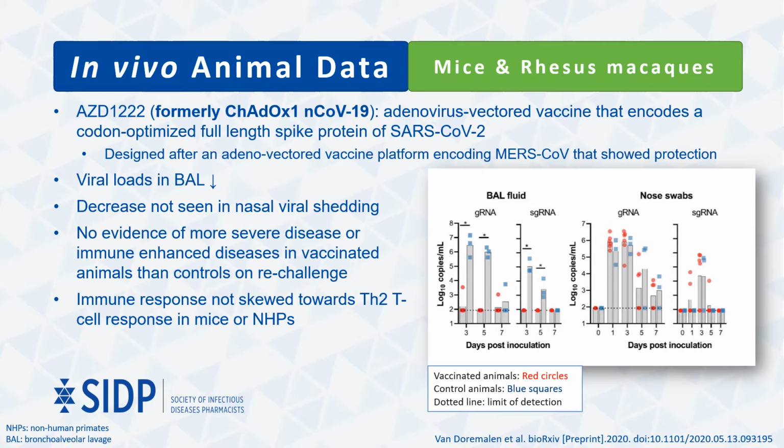Non-clinical data for AZD1222 is summarized on this slide. This information is in preprint format and has not yet been peer-reviewed. In this study, vaccinated mice showcased IgG titers against spike protein subunits and neutralizing antibodies in all vaccinated mice compared to none of the mice in the control group. A strong Th1 T cell type response was noted post-vaccination in mice.